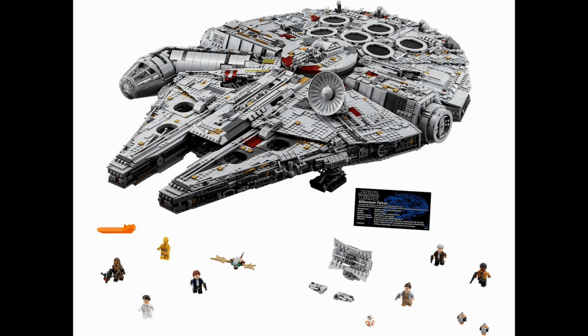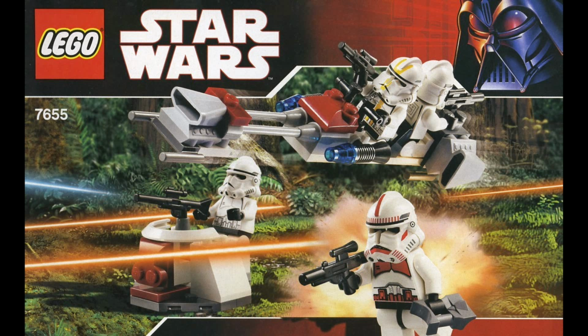I don't know what other Star Wars set LEGO could get away with making at this price and expect it to do well, but this set is at least proof that it's possible. With an $800 set on the shelves selling well, the possibilities of LEGO Star Wars sets are endless at this point. Number 1 on the list is the 7655 Clone Troopers Battle Pack.